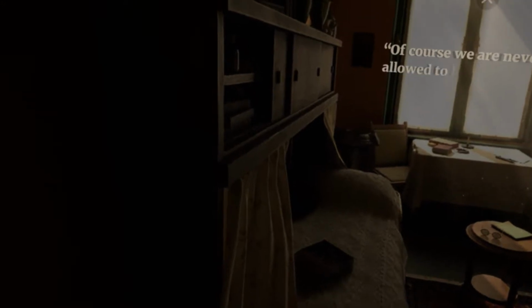Of course, we are never allowed to look out the window or go outside. During the day, we always have to walk quietly and speak softly. The people in the warehouse mustn't hear us.